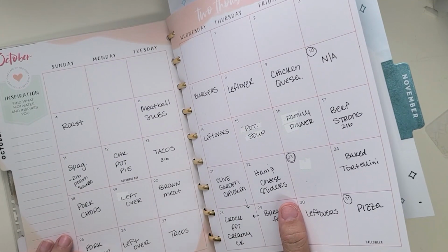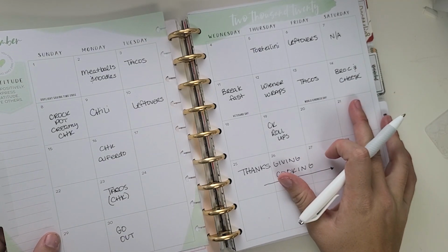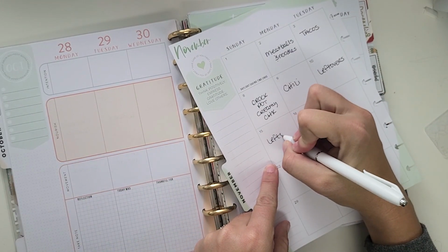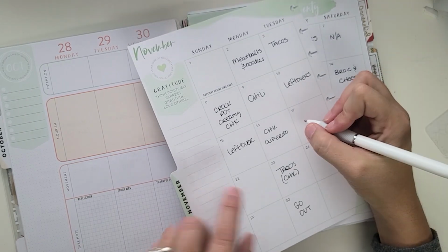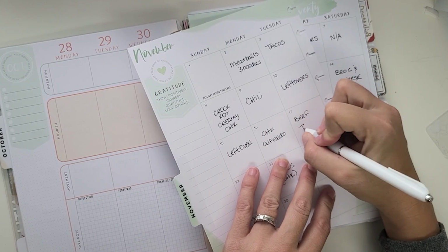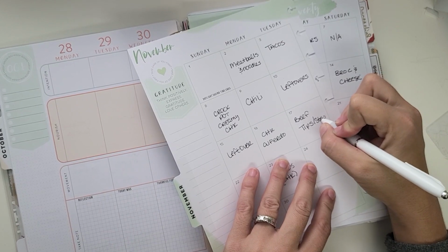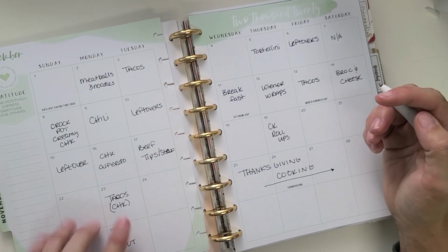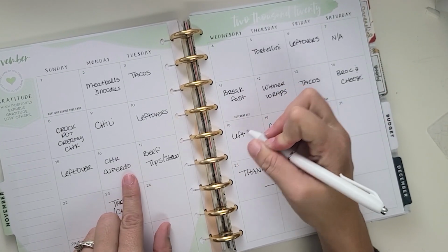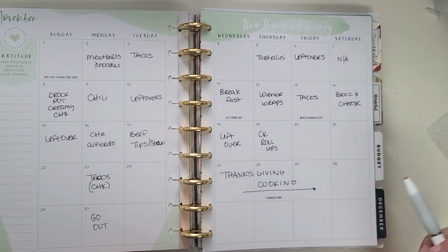I think I'm going to do like a beef tip. Let's see here. Broccoli and cheese. Tacos. This is going to be a leftover day. And then beef tips or a stew. Something along those lines. I'll have to look up a recipe for that. This will be a leftover day. There'll be plenty of leftovers. A leftover day. We're in there.